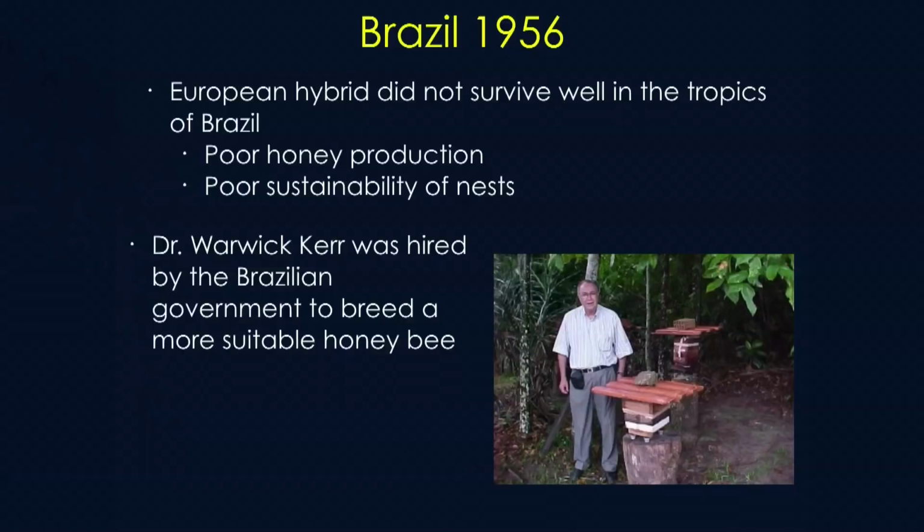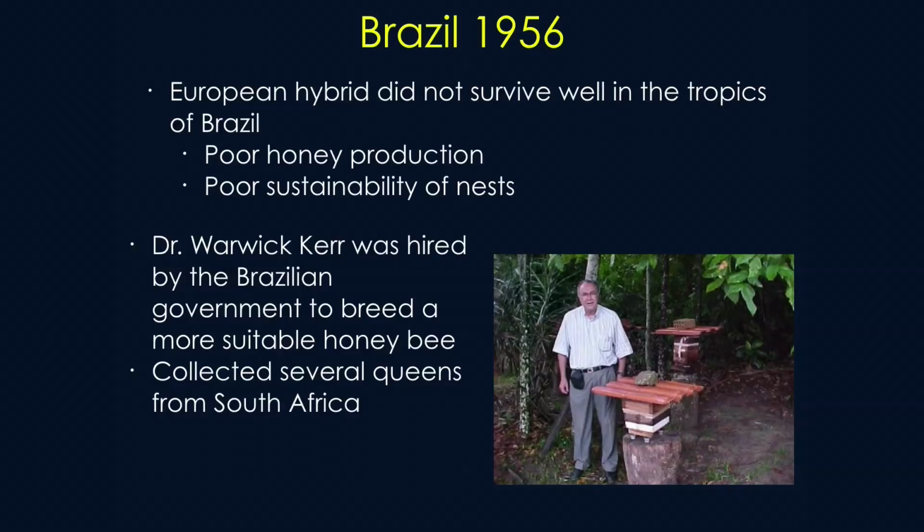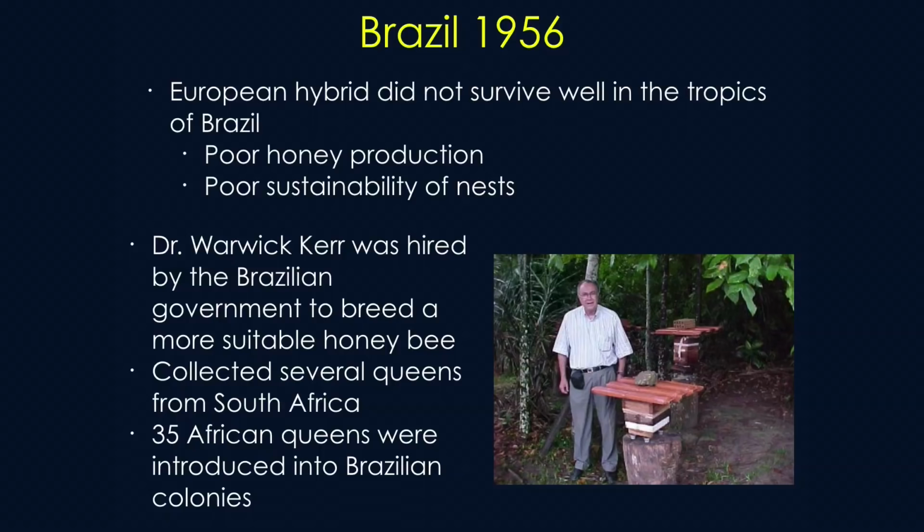So this is a very famous or infamous gentleman, Dr. Warwick Kerr, who was hired by the Brazilian government to breed a more suitable honeybee in that part of Brazil. He's still alive and he's a very well-known scientist for many, many reasons. So he went and collected several queens from South Africa. He decided that that was the part where he wanted to go and collect some of these bees. And about 35 African queens were introduced into Brazilian colonies.